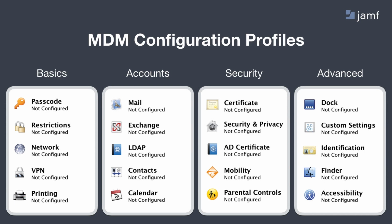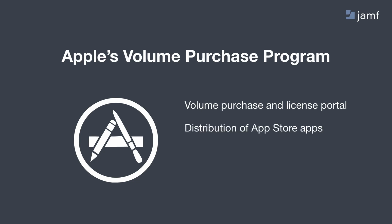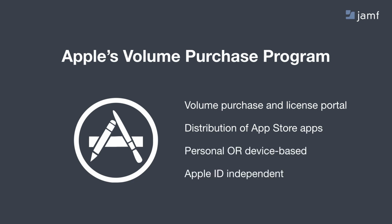How am I getting apps onto my Mac? Well, I'm using Apple's Volume Purchase Program, or VPP as it's called. And this is where I can purchase and license apps from Apple, and I can then distribute them to my users. So this is distribution of App Store apps. So these are everything that's in the Mac App Store. And I can either choose to tie this to someone's Apple ID, or I can remain Apple ID independent and just deploy it to the device. So I've got some flexibility there. I do not have to use Apple IDs, which is really nice. So great for Mac App Store apps.